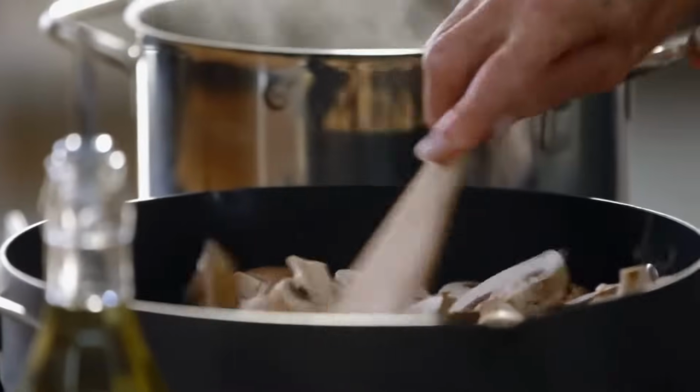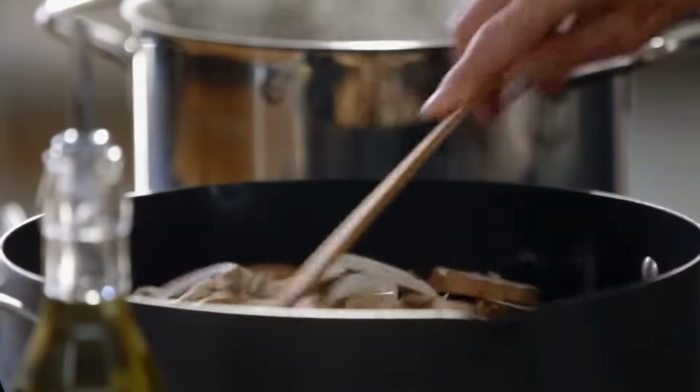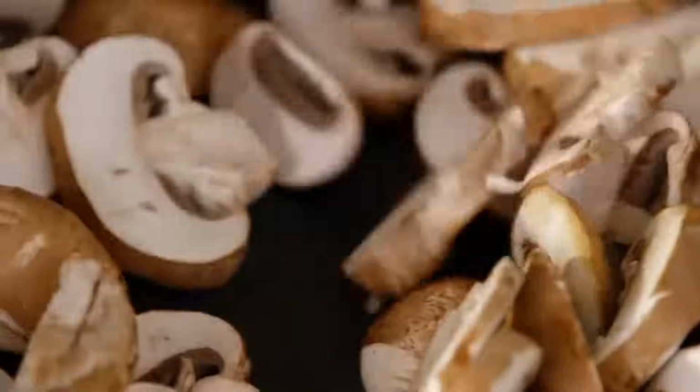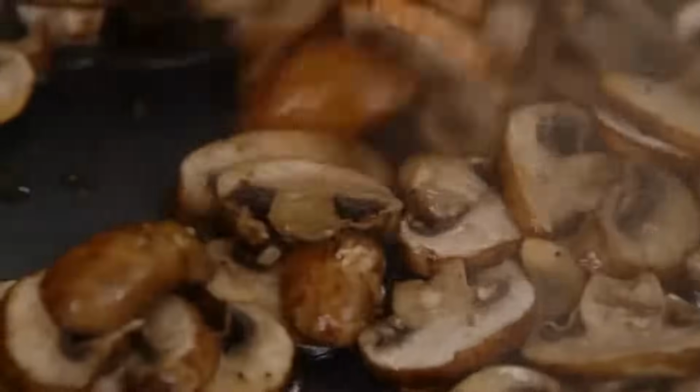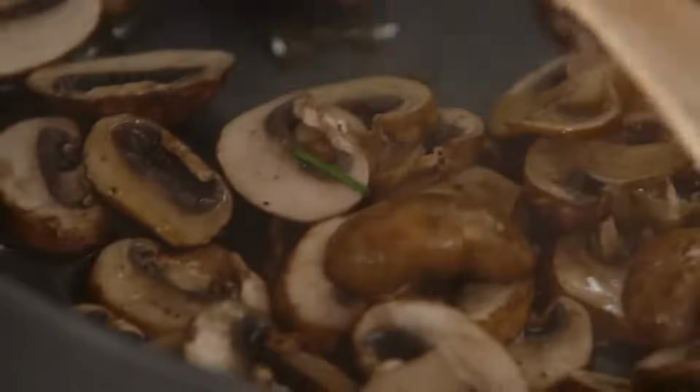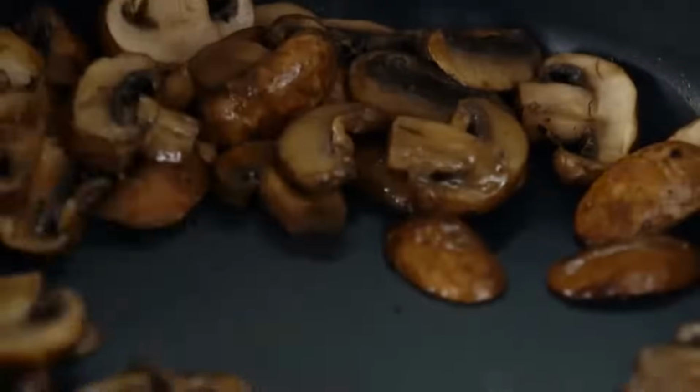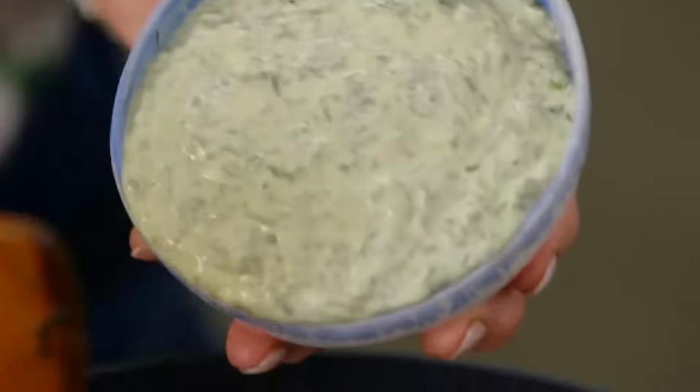The last step is to fry off 500 grams of chestnut mushrooms in some sizzling butter. I like them the best of the mushrooms because they hold their flavour and shape. Saute them until they're a gorgeous golden brown and those juices have evaporated. Then I'm going to add our wonderful pistou sauce. In it goes like that.